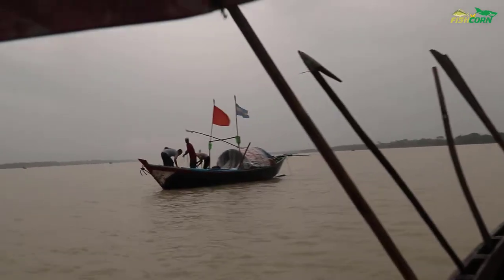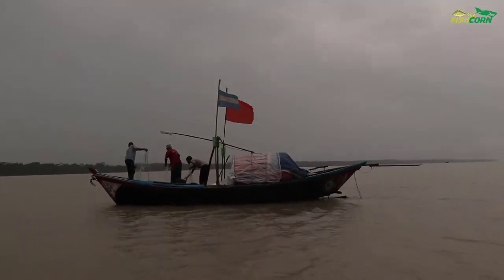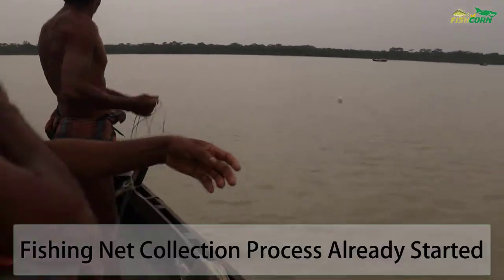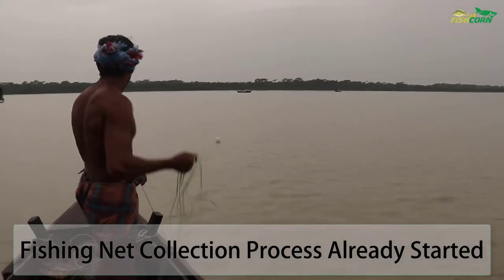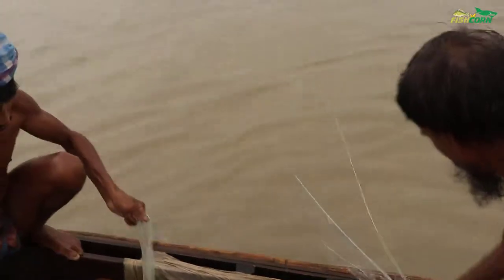Here, other fishers are collecting their fishing net. Very soon, we are going to practice the same system. Hey you, fishers have already started their net collection process. Hope there will be lots of Hilsa fish. Let's see.